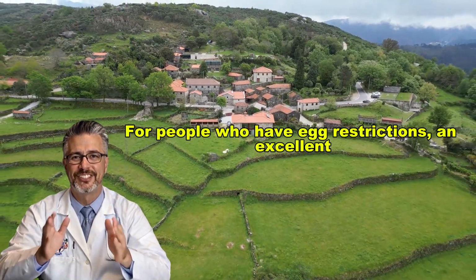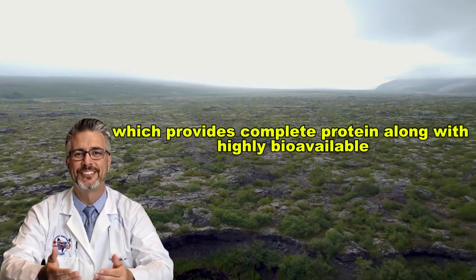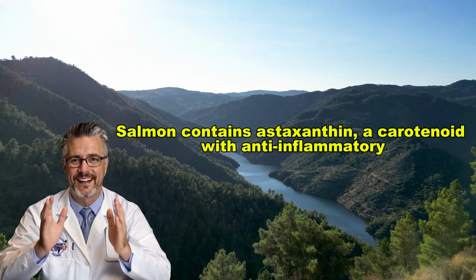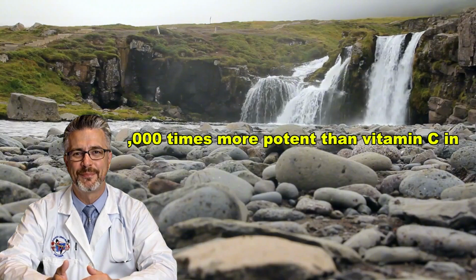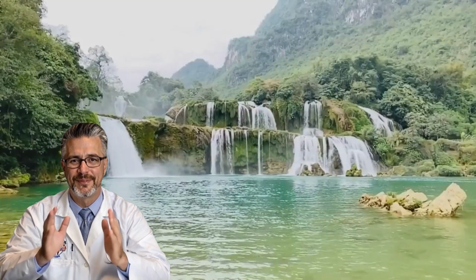For people who have egg restrictions, an excellent alternative is 30 grams of cold smoked salmon, which provides complete protein along with highly bioavailable marine omega-3s. Salmon contains astaxanthin, a carotenoid with anti-inflammatory properties specific to nerve tissue, up to 6,000 times more potent than vitamin C in neutralizing free radicals.